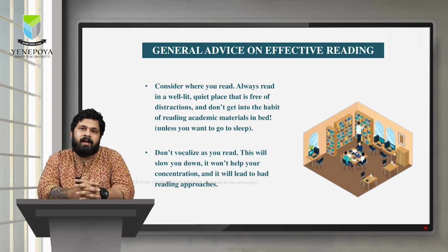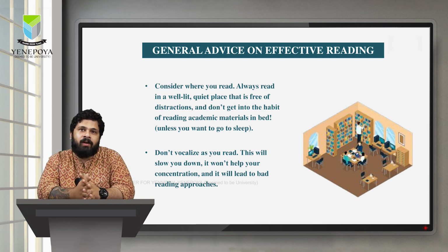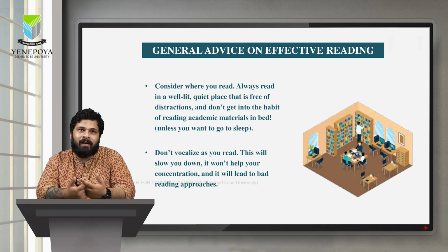The following advice might seem very obvious, but it is still very important. Consider where you are reading, as in the place where you are reading. Always read in a well-lit room and a quiet place that is free of distractions. And don't get into the habit of reading university or college academic material in bed unless you want to go to sleep, right? Because sometimes we associate comfort, such as sleeping, with books. So automatically you could be programmed to sleep or nod off when you start reading, right?